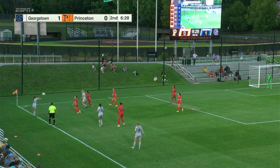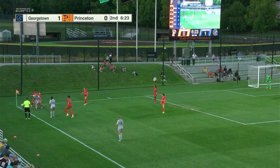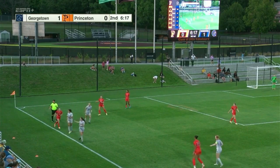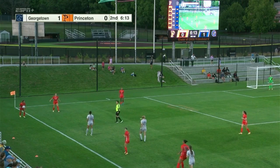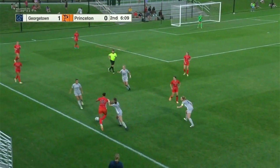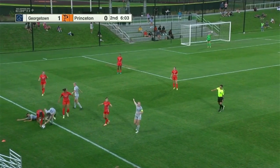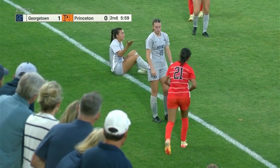Tigers showed flashes with dangerous chances early on in the first half and about midway through the second half. Otherwise, Georgetown has had most of the possession, the majority of the chances. Tigers looking for one to squeak by Kara Martin. They had one get behind her that hit a post in the first half, and that's as close as they've come.